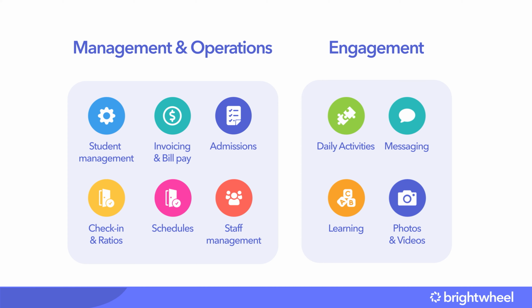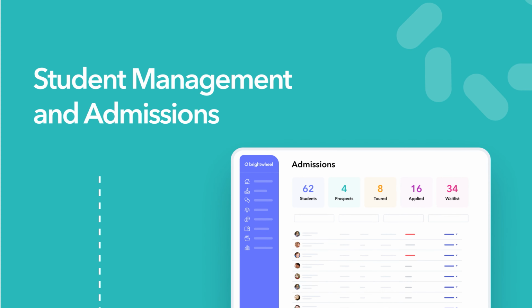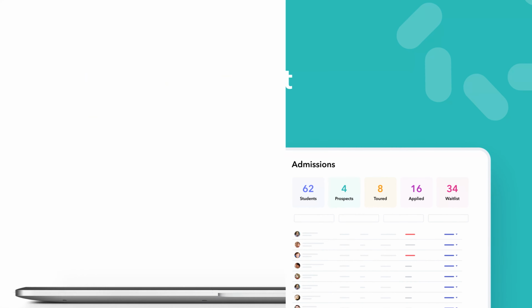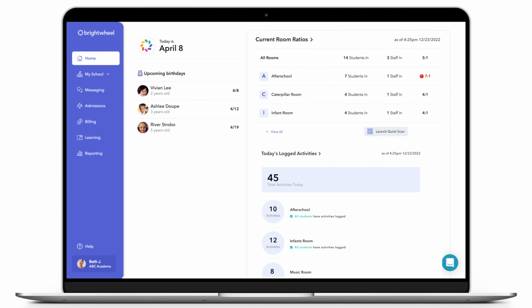We'll kick it off with admissions and student management. This is the core of Brightwheel. A smooth admissions and enrollment process is important to create a positive first impression with families. With Brightwheel, student information lives in the cloud, so it is accessible from anywhere with an internet connection. Logging in on a desktop will bring you here to the admin dashboard.